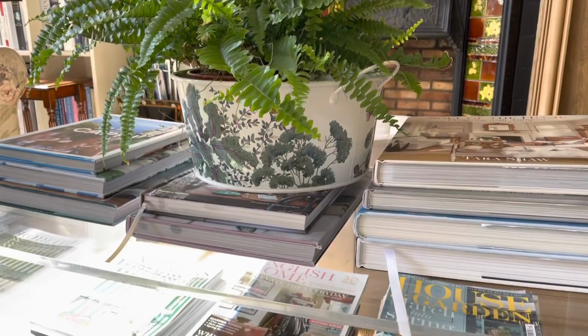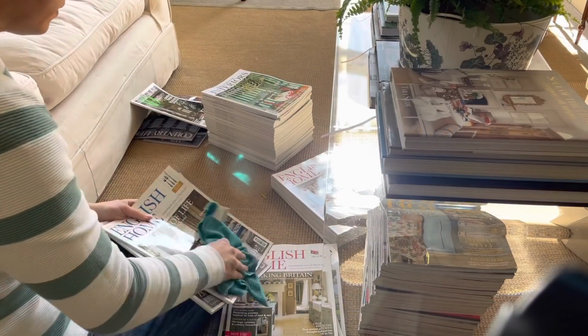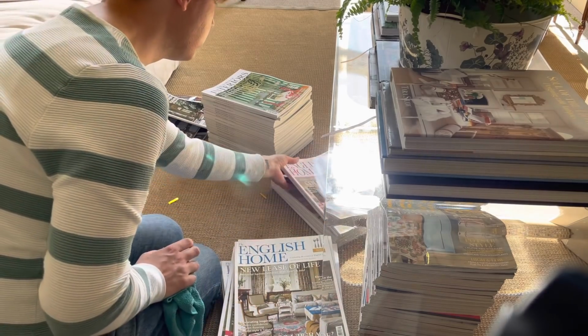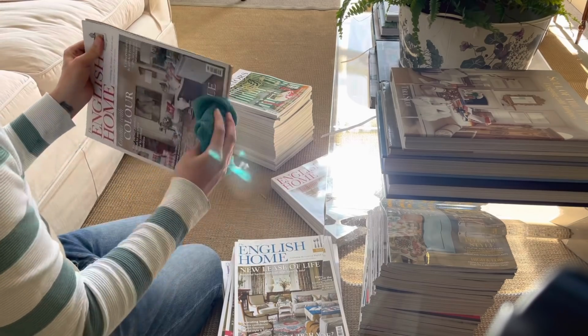I have quite a lot of magazines and can't seem to part with them just yet. I always think that these are mini books in themselves and have provided so much inspiration over the years. One day I would like to have a whole room devoted to my magazines.